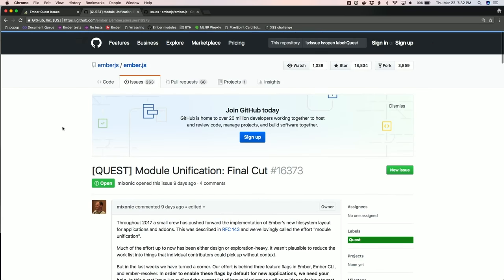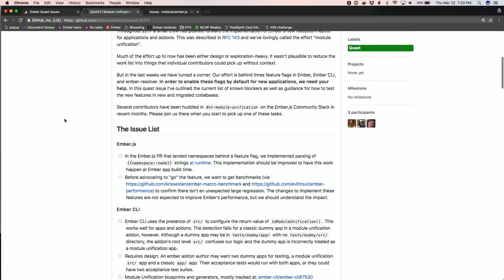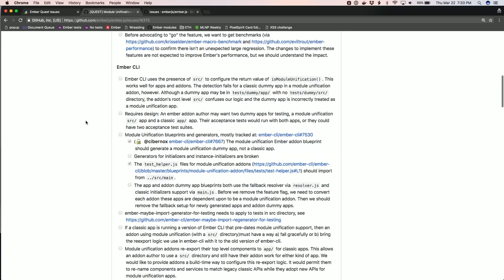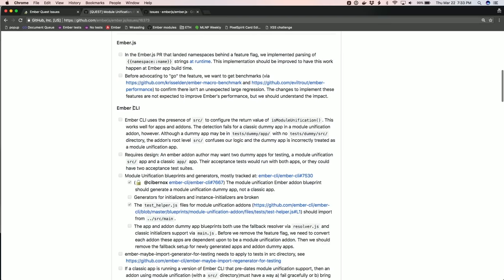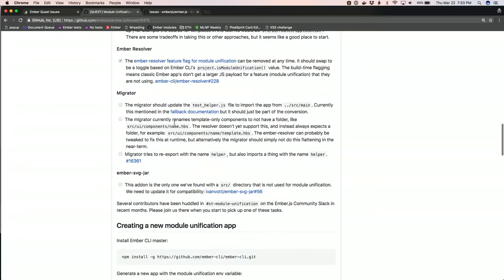One is about module unification, and Matt Beale mentioned this at EmberConf. Module unification is something that's been coming for a long time. It's the new module layout. You may have seen a talk about it. There are a lot of practical things that need to happen to get it over the line, and they're well described here. There's some stuff in Ember CLI, some stuff in Ember core, the template compiler, and then interestingly, there's the migrator, which I might be wrong, but I'm pretty sure has to do with codemods. So if that's interesting to you, you could check this out.